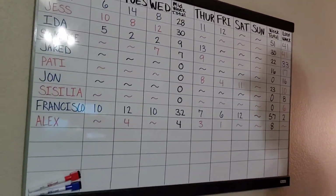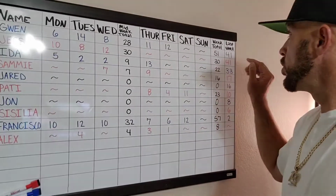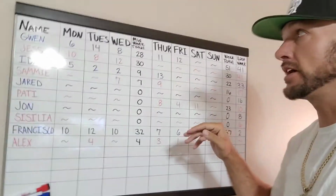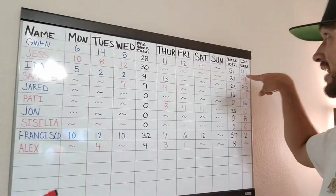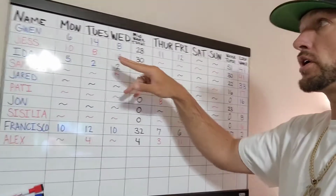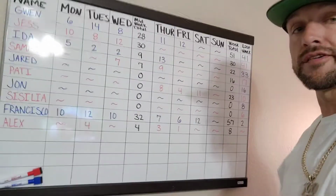Now, the way the chart goes, it's based off of sales. So that being said, whoever is high on the week will be high on the chart for next week. So we have Gwen and Jess up here this week because they were number one in sales. You'll see their last week total is 41 and 41, so you'll see them up top, right? But whoever was high this week, which we're going to go over, is going to be high on the chart for next week.